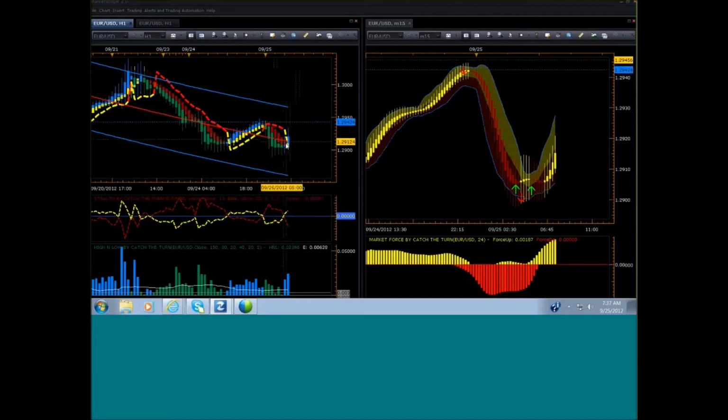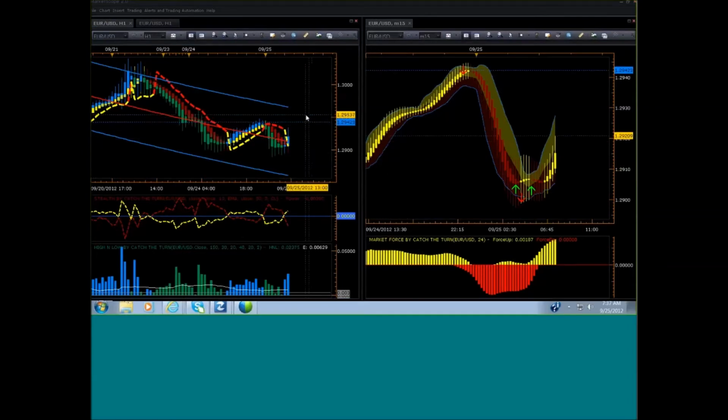Once Cobra is broken and Cobra is crossed, price will tend to move up or down, vice versa, being yellow or red. If price were to stop right now where it is and push all the way back down, Cobra then goes back to being red and we did not have a break of Cobra. Cobra forces you to be patient. It forces you to wait. You have to wait for the break of Cobra in order to take a trade.